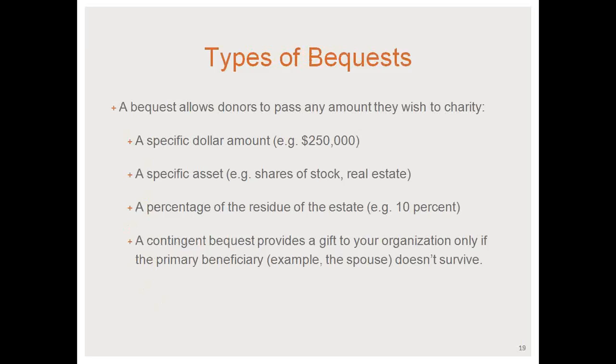So let's go over the types of bequests that there are. There are several different types of bequests, and it's really up to your donor and the types of assets that they have, of what would be best for them. So each donor is unique. They could give a specific dollar amount, so $25,000, $200,000, whatever they think. They could give a specific asset, like I will give all my Wells Fargo stock to ABC charity, or I give my piece of real estate that I own in Des Moines, Iowa, to a charity.